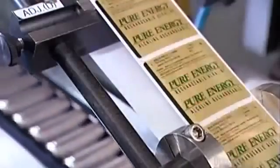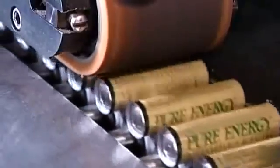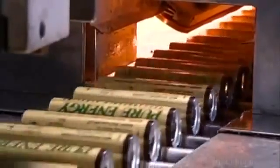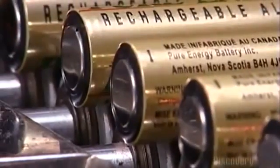The labeling machine uses light sensors to time the labeling of each battery casing. The plastic label lists technical information and adds additional insulation. Then, 3 seconds in an oven at 198 degrees Celsius shrinks the labels to a tight fit.